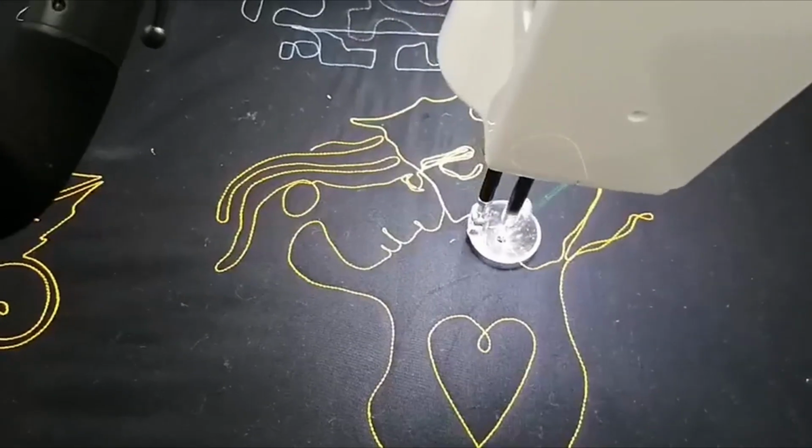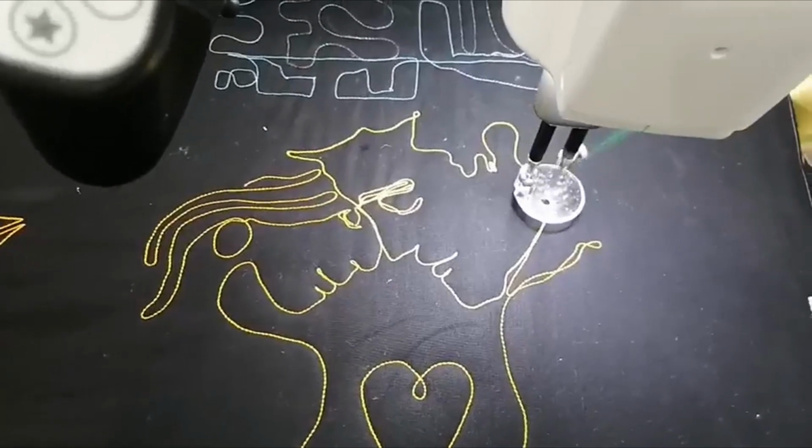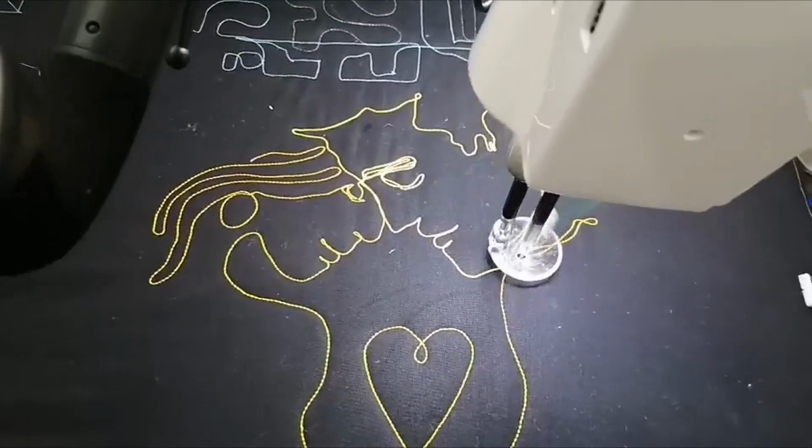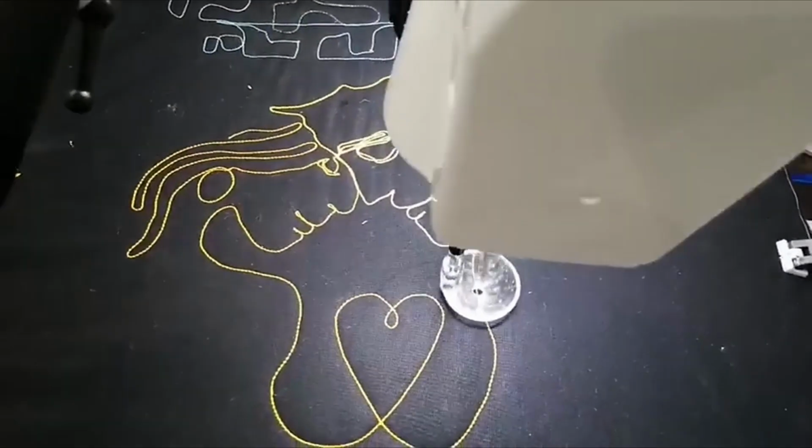It's lightened it up. It's made it look quite yellow. I was just about to say that. Yes, the lime and the orange have become yellow. Wow. Who knew?